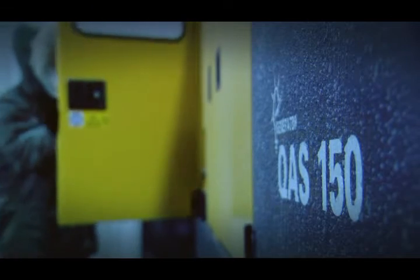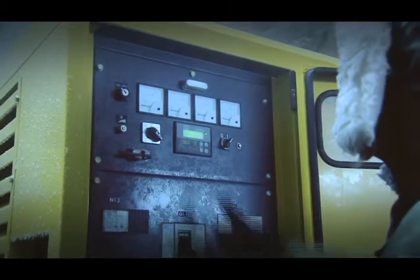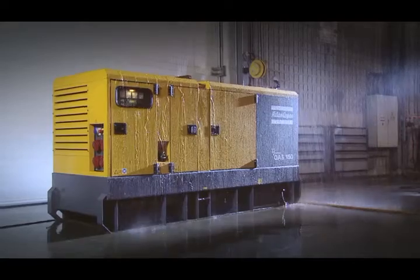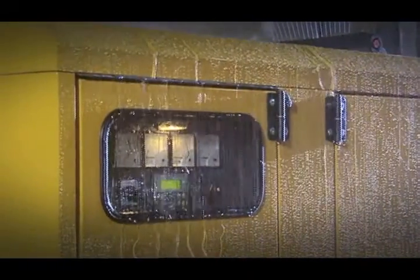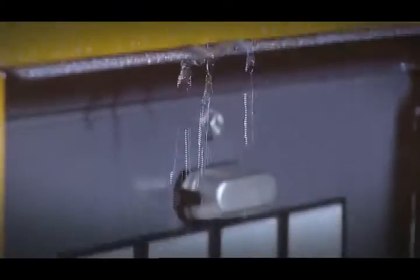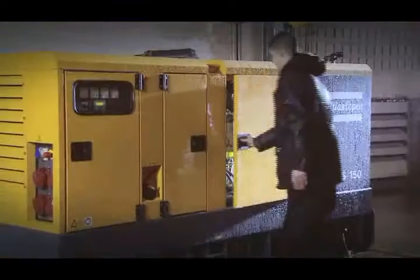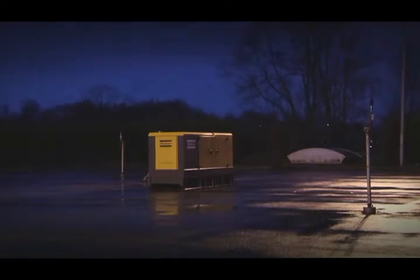In our climate chamber, we test the generator behavior to temperatures down to -15 degrees Celsius and even -25 degrees Celsius. The enclosure design must protect all critical components, such as the control panel and the alternator, against rain ingress. There's no room for compromises. We carry out a harsh, extensive rain test with detailed inspection to guarantee optimal protection against water ingress.